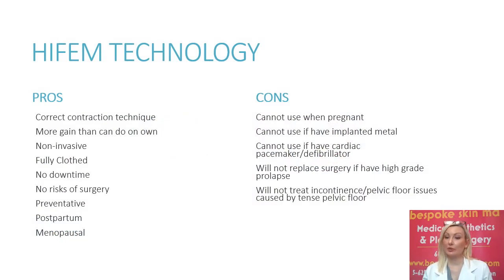So what are the pros and cons of our HIFEM technology? As I mentioned, we're getting a correct contraction technique. We're getting more gain, more strengthening than we can do on our own. Non-invasive, nothing inside of you, fully clothed, no downtime at all, no risks like are associated with having surgery.